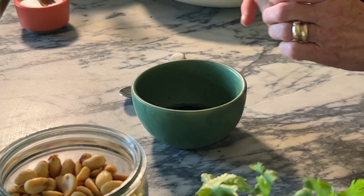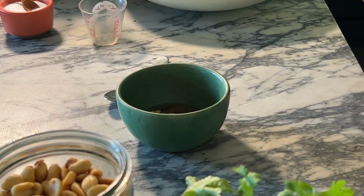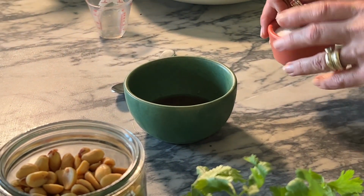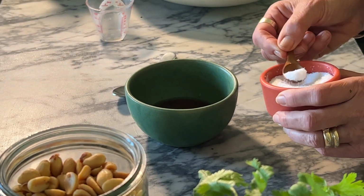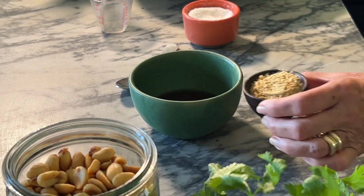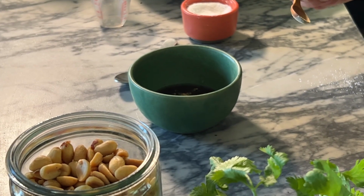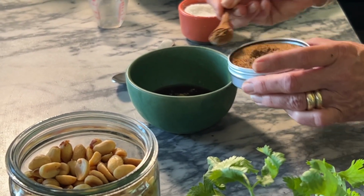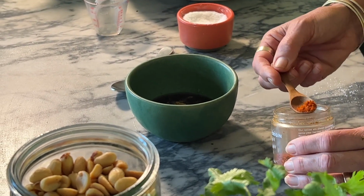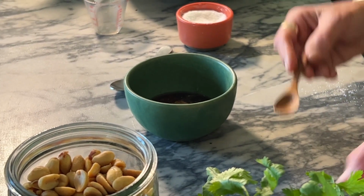Water, about 2 tablespoons. 3 tablespoons of brown sugar, which seems like a lot, but the tamarind is so tart that it really adds a nice balance to it. About a 1/2 teaspoon of salt, a 1/2 teaspoon of ground ginger, a 1/2 teaspoon of garam masala, and a 1/4 teaspoon of a nice spicy Indian dried chili, or you can use cayenne pepper.